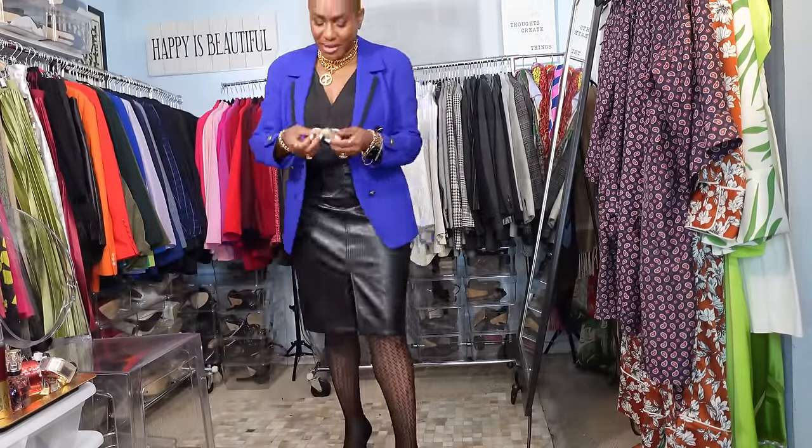What jacket will it be today for jacket week? Just kidding. I already know which jacket it's going to be, or blazer, whatever terminology you want to use. It's going to be this blazer today. And this blazer is from Zara, and I think it's maybe about two years old or so.